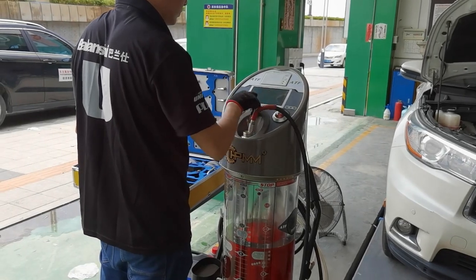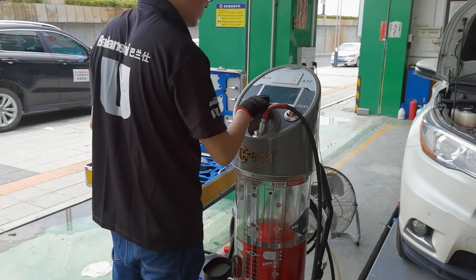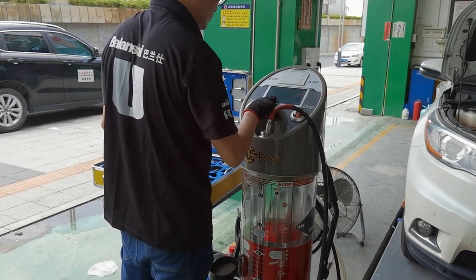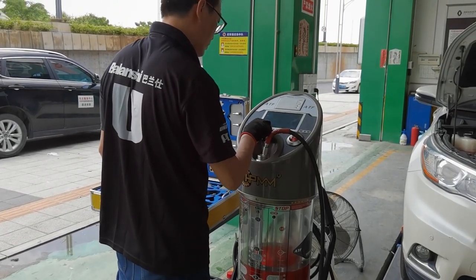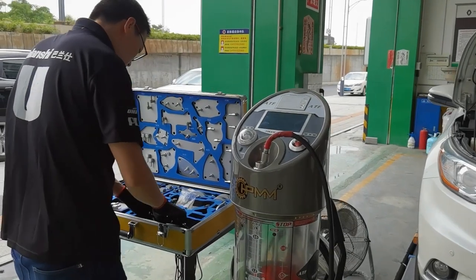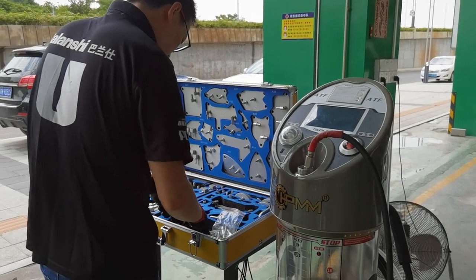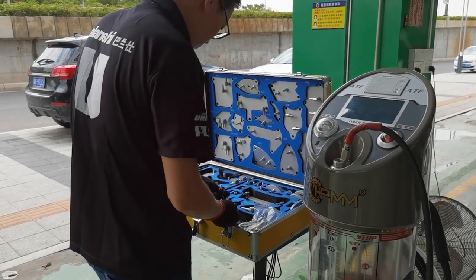Every day, we will give service to different car models, so we store a database to let the operator easily check and confirm the adapters that match. The database keeps more than 4,000 vehicle information to cover most of the vehicles in the market, and it's able to update through a USB port in the future.